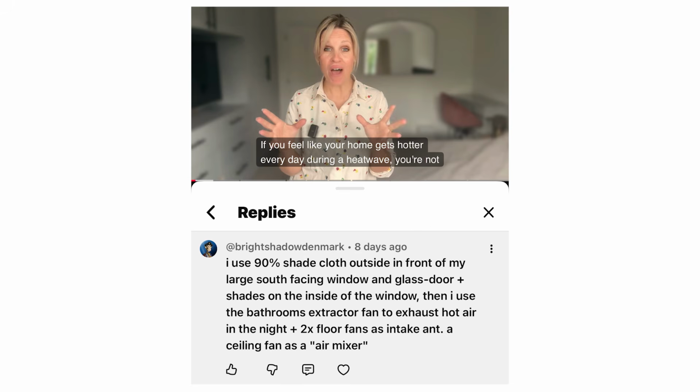So I started looking for something in between, something that's inexpensive, sits outside the window where it can stop the heat before it gets in, but it still lets in daylight and doesn't completely ruin the view. Then a viewer, thank you very much for this, left a comment suggesting exterior shade cloth.